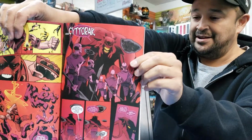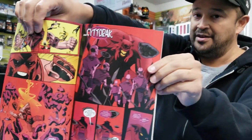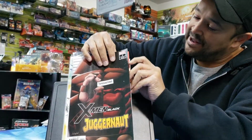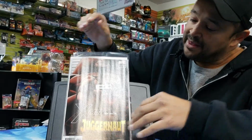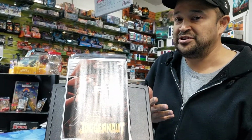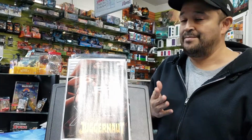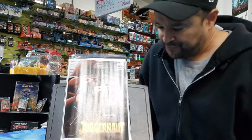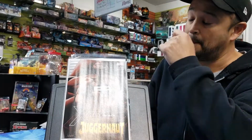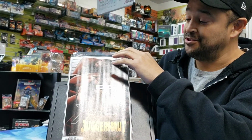It's sad because I do like the Juggernaut, and I'm always interested to see what kind of stories they put him in and what they can do with him and the writing. But not this time. And this is supposed to be your black label, and that's what you give me for $5. That kind of artwork. So I'm not going to blast who the artist is, but I'm just going to blast his or her work. So let's just move on, because that was just a total letdown.